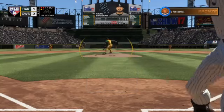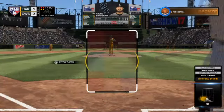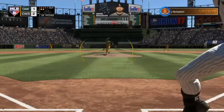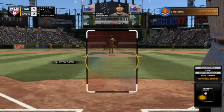The 2-1 on its way. And he gets a piece of this one to foul it toward the backstop. Into the windup. Here comes the 2-2 pitch. And another foul ball.